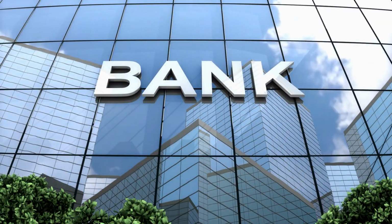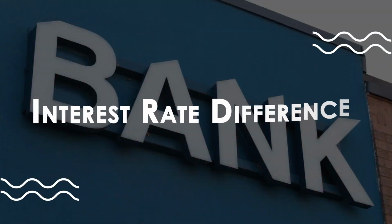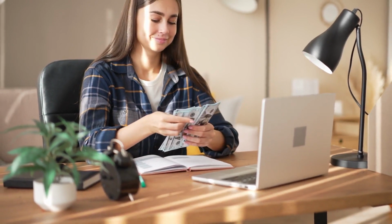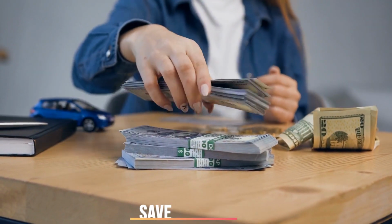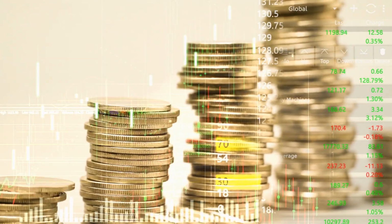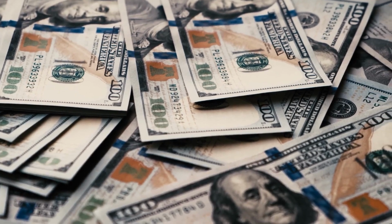On the flip side, banks make money and profit in different ways, such as interest rate difference. Banks earn cash by charging people who borrow money a higher interest rate than what they pay to the people who have saved the money in their bank. This difference in interest rates is called the interest rate spread. It's the main way banks make money.